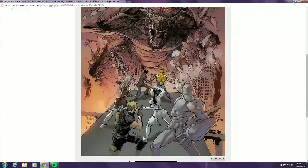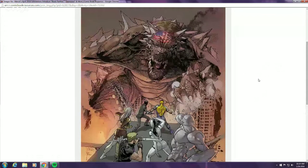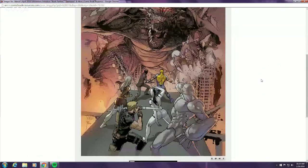Gives us a vague idea who the Avengers are that are going to be dealing with this. But it's all about that monster, and the monster's cool. So it does work in that sense.